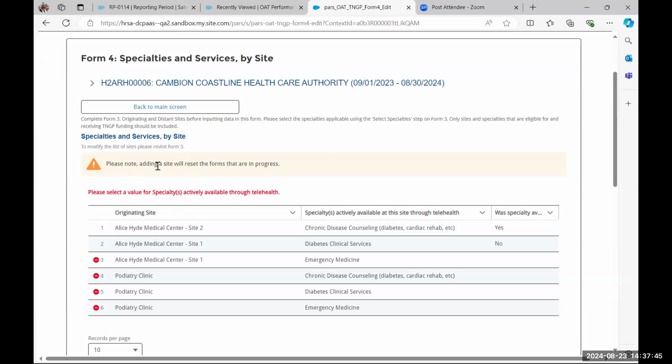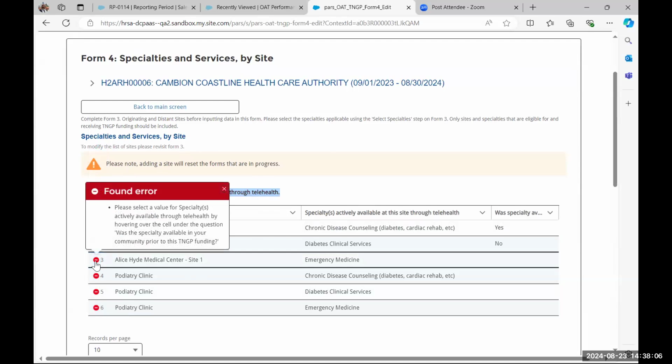There's an advisory notice to add us. Please note, adding a site will reset the forms that are in progress. And there's a little notice here to please select a value for the specialties actively available through telehealth. And we have some red circles here, which indicate errors. Click on the red circle. It's saying, please select the value for specialties actively available through telehealth by hovering over the cell under the question, was the specialty available in your community prior to this TNGP funding?